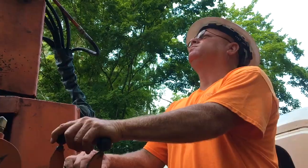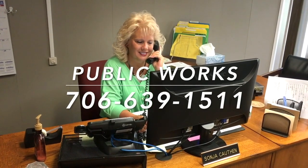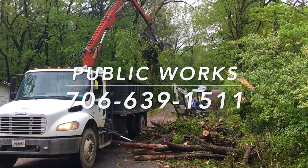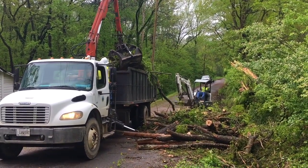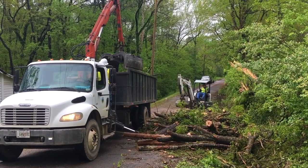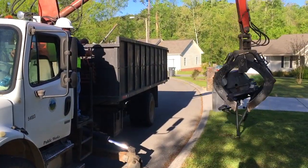If a resident requests that the piles be removed before the next cycle, the resident must contact Public Works at 706-639-1511 and pay a $35 fee for early removal. There is also a $35 fee for removal of large brush piles or large debris piles based on size and or weight of the piles. This does not pertain to average, smaller brush piles and debris piles.